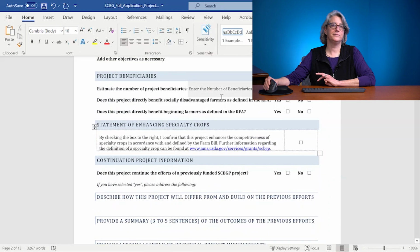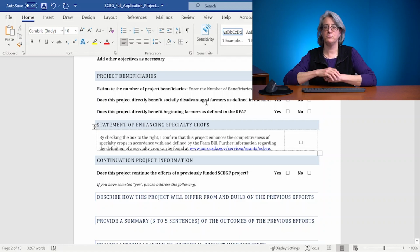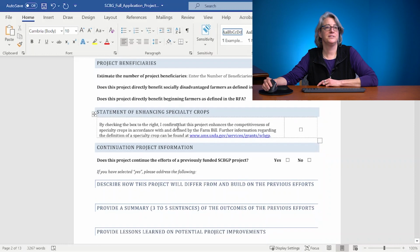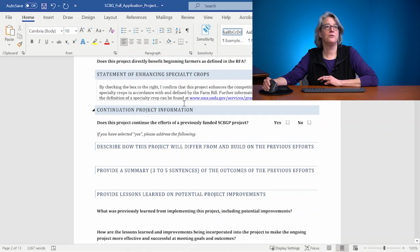Project beneficiaries. That could be very direct, the number of people. Maybe it's a little more indirect if you're doing more of an outreach project. Maybe you're trying to serve a number of other organizations. There's a lot of creativity. We get such a variety of ideas for specialty crops. That's one of the exciting things. Does this benefit socially disadvantaged farmers or beginning farmers? RFA is just a request for applications. These have formal definitions, and those are listed out in a little more detail elsewhere. But that's something that we would like to know about.